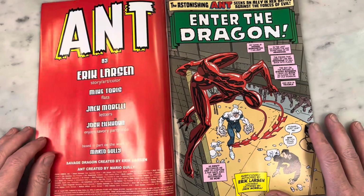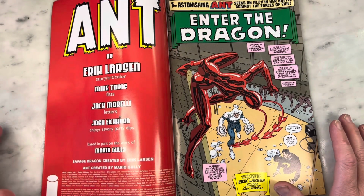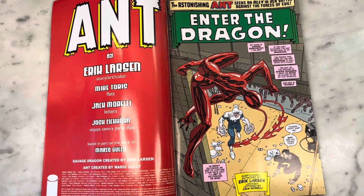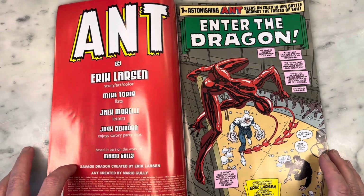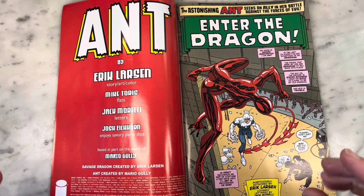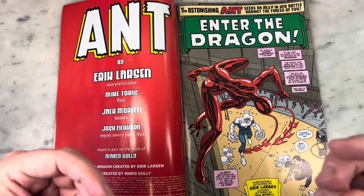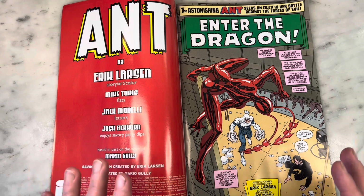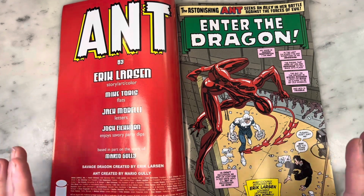It takes stuff from her original series that creator Mario Goli incorporated and sort of puts his own twist on it. I feel like it was very psychological and very internal and heady. And Erik Larsen's doing a great job creating a lot of intrigue, trying to give it some physicality, I feel, in a way. And he's doing it through the lens of this very fun, traditional superhero comic book.